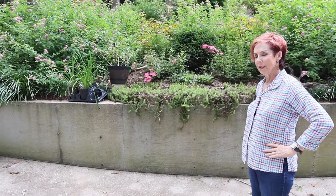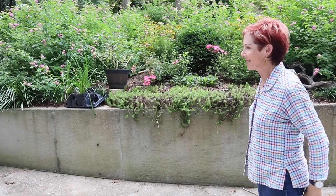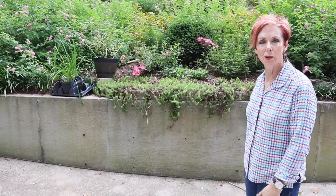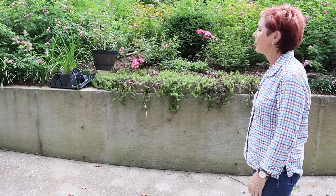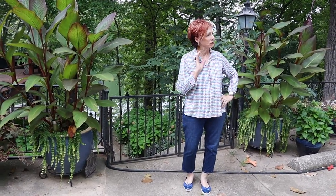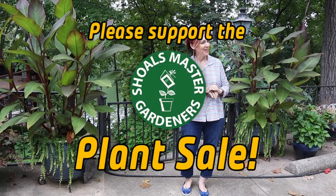So again, gardening is always a discovery. You're always asking for assistance and ideas, and mostly they come, and most of whatever God gives you is always beautiful in the end. So happy gardening.